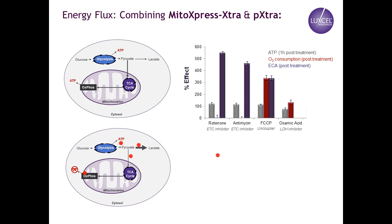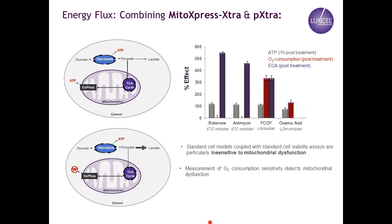So by measuring both parameters at the same time, we have a more complete picture of how the cell is responding to that particular treatment. So I suppose what that underscores is that standard cell models coupled with standard cell viability assays are particularly insensitive to mitochondrial dysfunction for that reason. Measurement of oxygen consumption sensitively detects mitochondrial dysfunction. And when both probes are used together, we have a very simple but powerful way of assessing the flux through the two main ATP generating pathways.